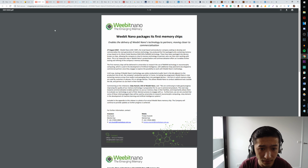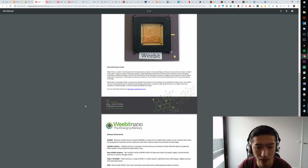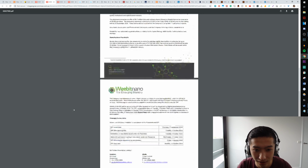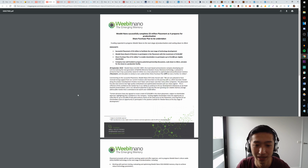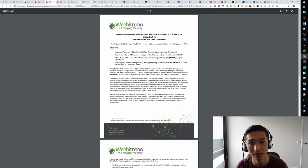So let's take a look. So this is one of the articles. Weebit Nano packages its first memory chips. Israeli semiconductor company seeking to develop and commercialize the next generation of memory technology. So I had a quick read through that, and like I said, guys, apologize, this is not my expertise, basically. So I am trying to make sense of it, and this is how I would go through a stock that has been recommended to me, but I don't necessarily have the background or industry knowledge.